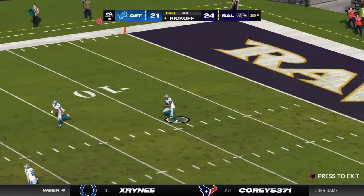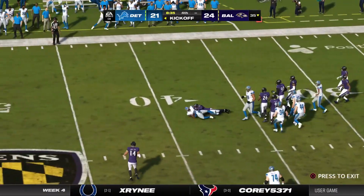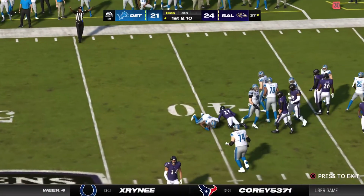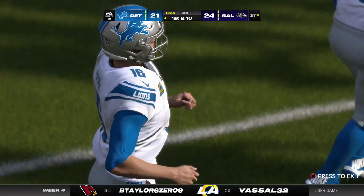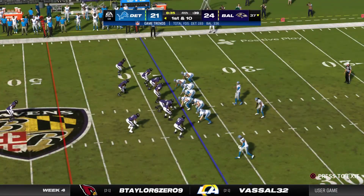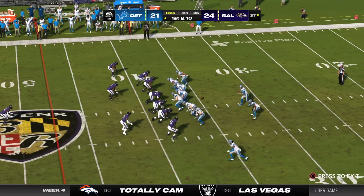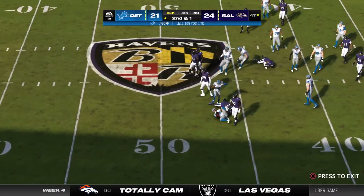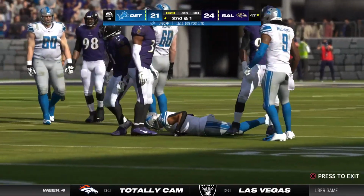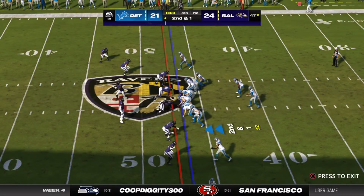Now Donovan Peoples-Jones. Oh, a good return up past the 30. And he nearly broke that for more, but as it is, still a good return. They'll start the drive right around the 37. Goff and this Lions offense set for a 1st and 10 at their own 37. Meanwhile, Goff's throw complete there to St. Brown. And he's tackled a yard short of the marker. Good gain of 9 on 1st down.